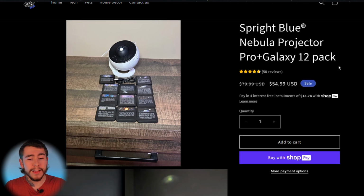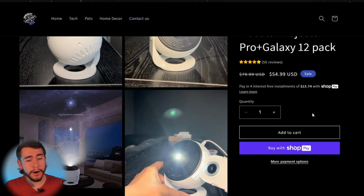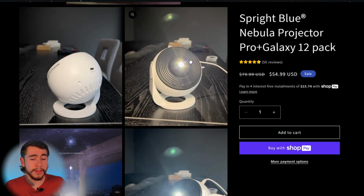They have over 50,000 imported reviews. They're selling it for $54.99, marked down from $80. Overall, I don't like the description so far, so they could definitely clean up some of their product images over here, have some more high quality images. This just looks like they put it on their desk and just snapped a couple pictures on their phone.